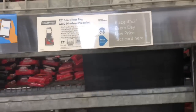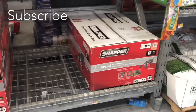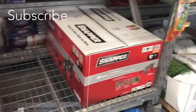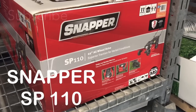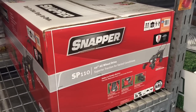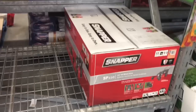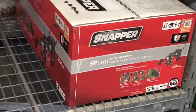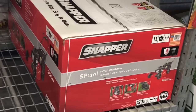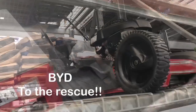Look, you can go and get you a Honda lawnmower and all that good stuff, but you know, BYD is out of the box. Let's try something different. This is the Snapper SP110. This will be the only review that you'll see of this on YouTube. Snapper is having an issue, man. I think one of the problems they're having now is that they just don't have an internet presence. So hopefully, once I get this thing at home and we put it together, we are going to see what I can do for Snapper.